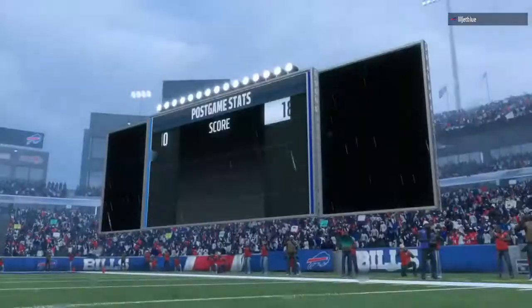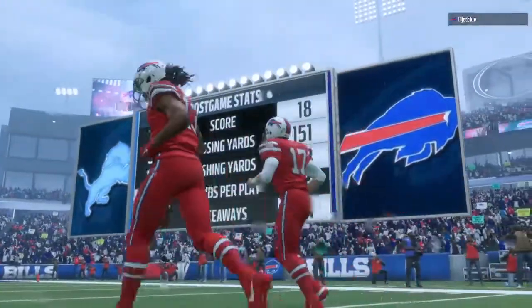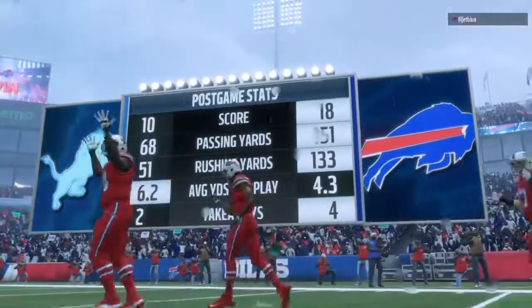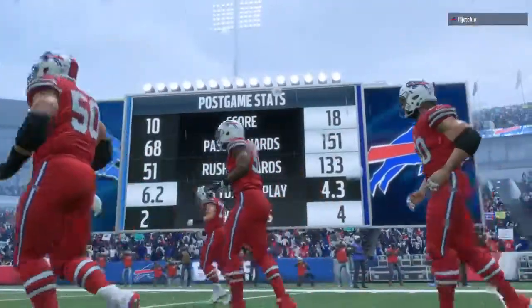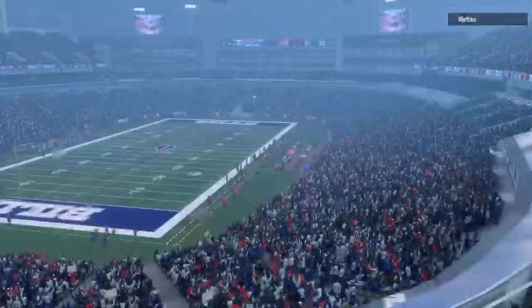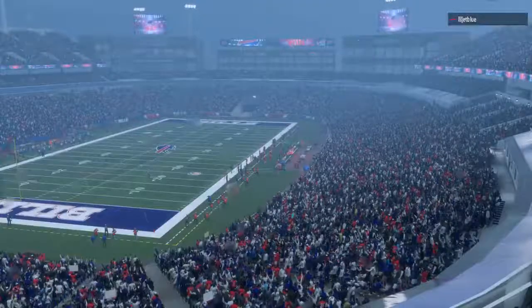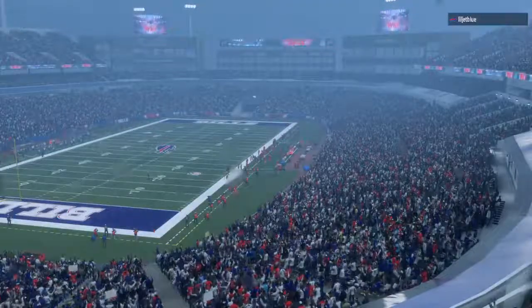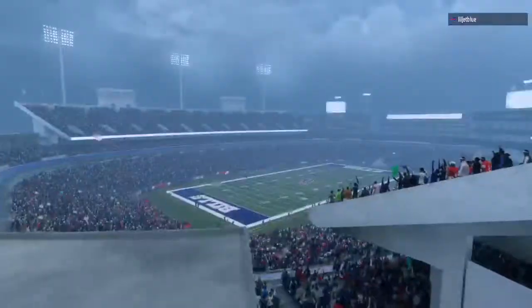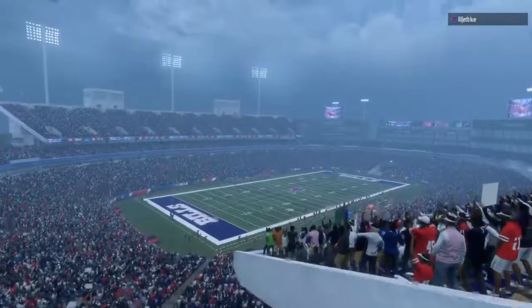So for the Bills, they continue to make their case for the playoffs as they move to 9-3. And they'll get to stay put for a few days as they'll host the Houston Texans next week. Meanwhile, for the Lions, this could hurt in the race for home field advantage as they drop to 10-2 on the year. And they'll be at home next week for a date with the Seattle Seahawks.